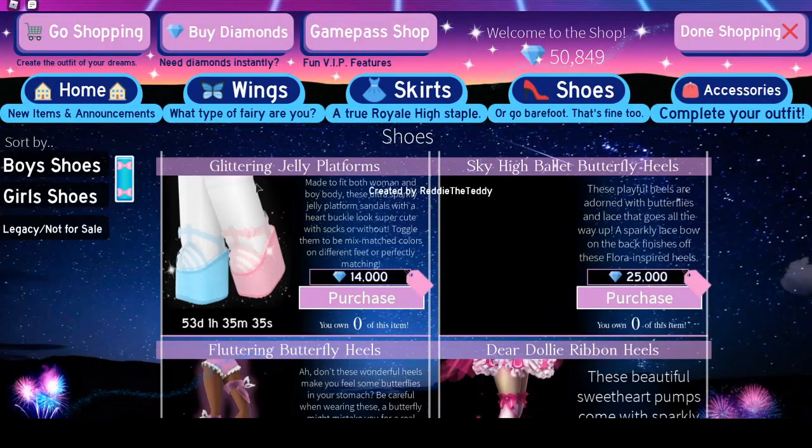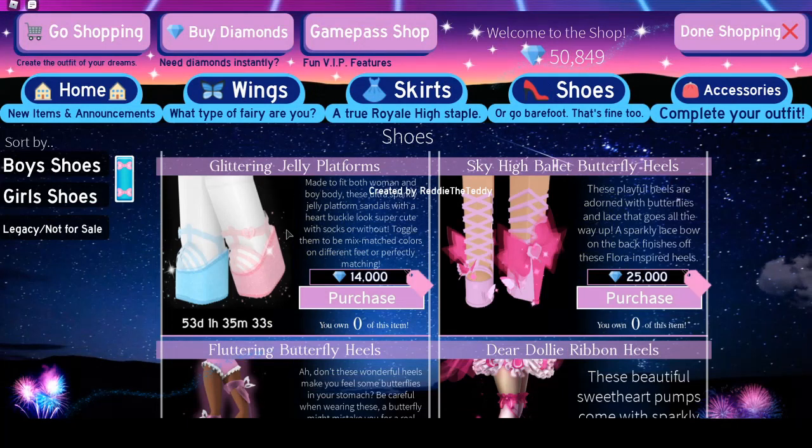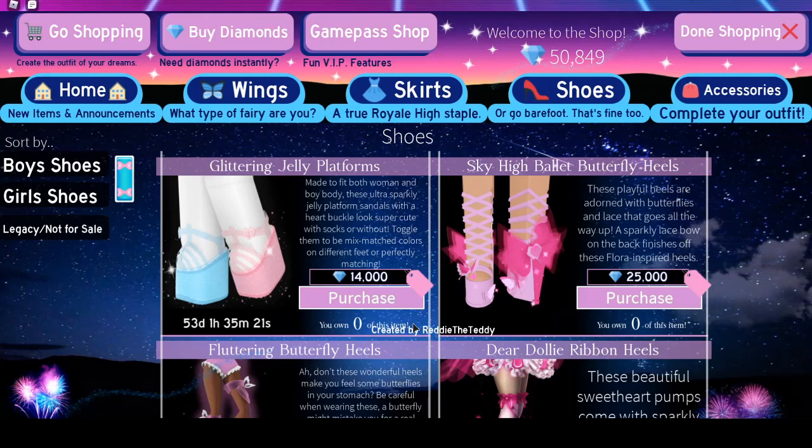There are some new glitter and jelly platforms, made to fit both woman and boy body. These ultra sparkly jelly platform sandals with a heart buckle look super cute with socks or without. Toggle them to be mixed and matched colors on different feet or perfectly matching.